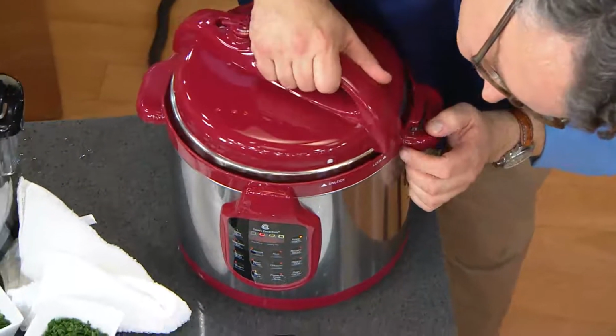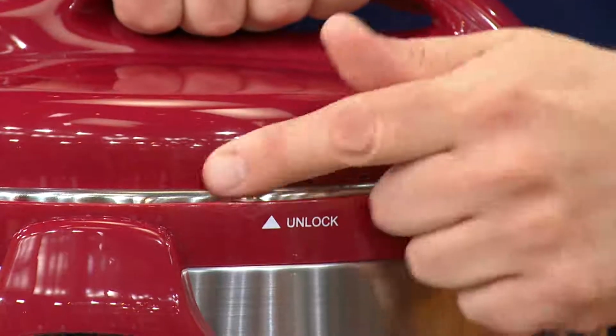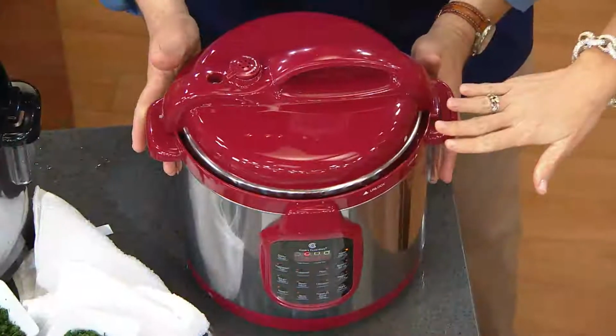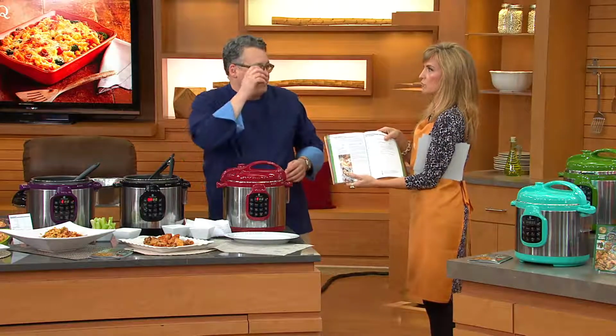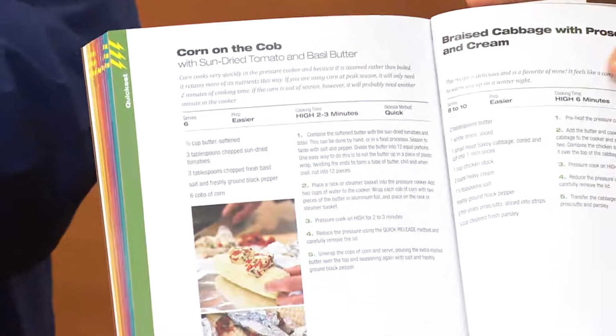All you have to do is line up the lock to unlock and then lock it. It's real simple. Unlocked, locked. And that is one of several safety features built in here, because I know a lot of people out there remember the old school pressure cooker, the one with the bell on the top that kind of rattled and made noise and made everybody really nervous. So this has replaced that.